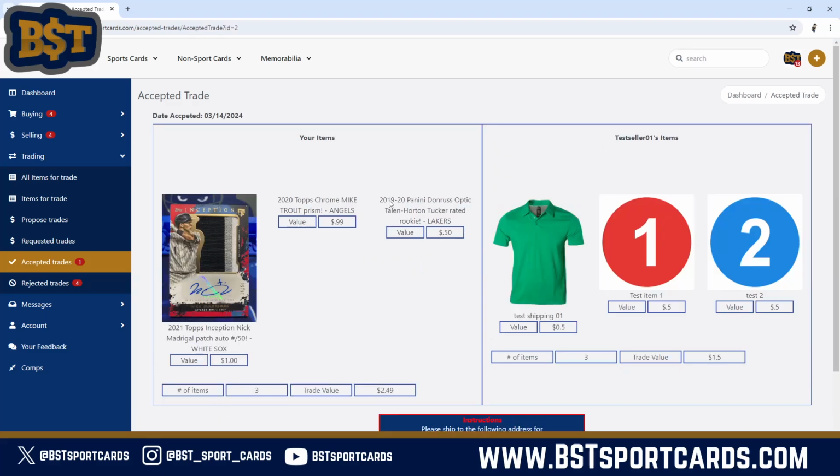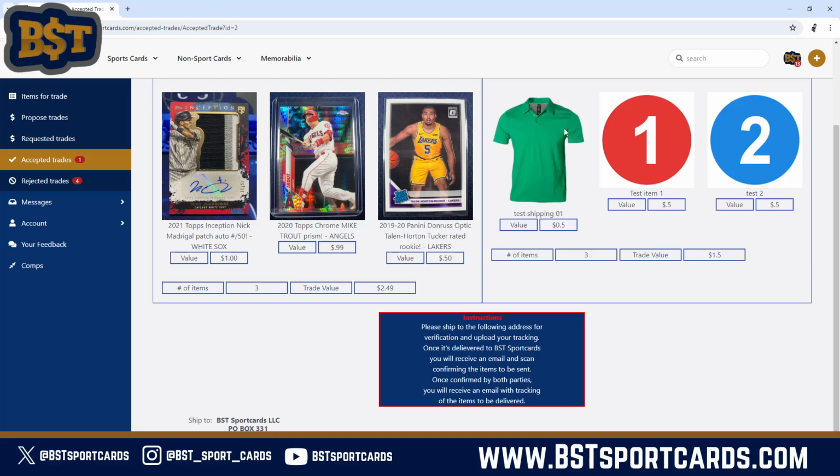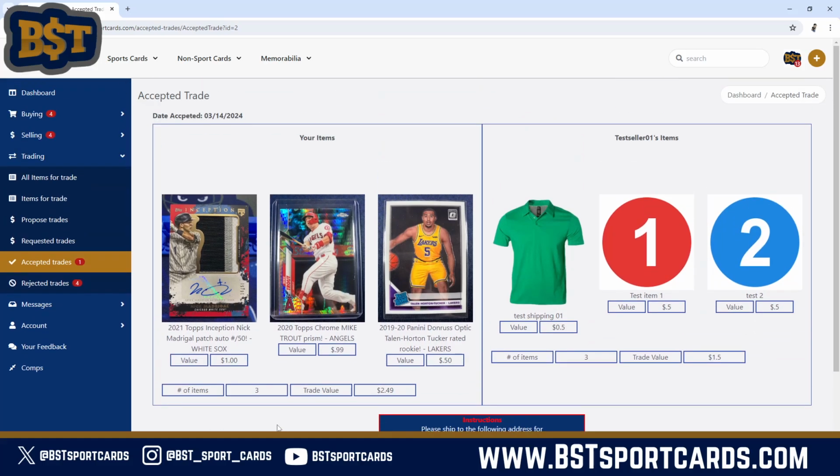You'll be able to go to the accepted trade and see this guy traded a bunch of cards for a t-shirt and some numbers. Again, let's just test. But you'll be able to enter the tracking number there. You'll be shipping it to our offices where we'll validate, scan, and send it to each party before the trade is completed. So it's accepted, both parties are okay with what they have.